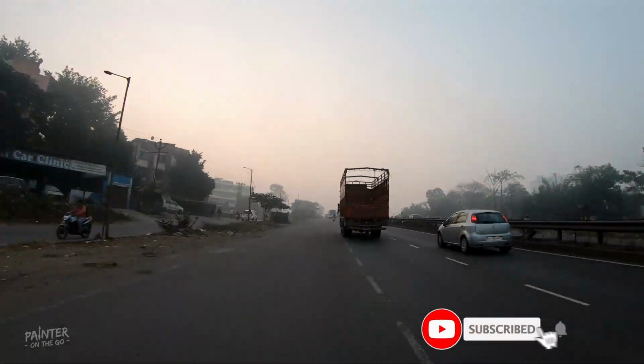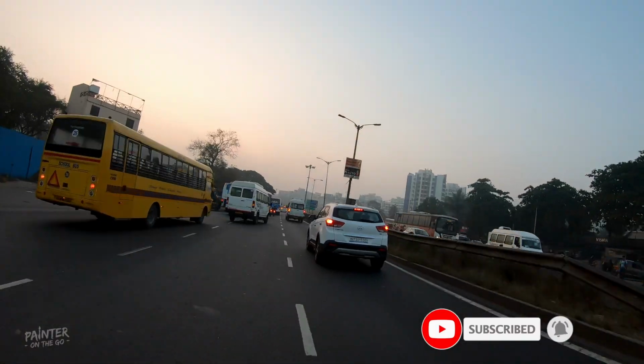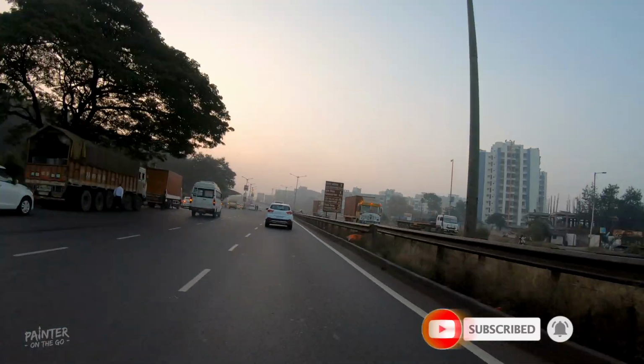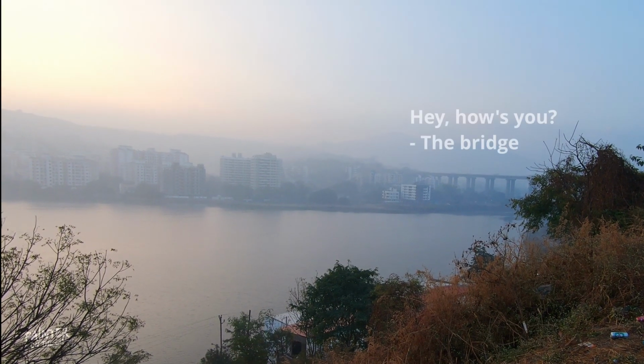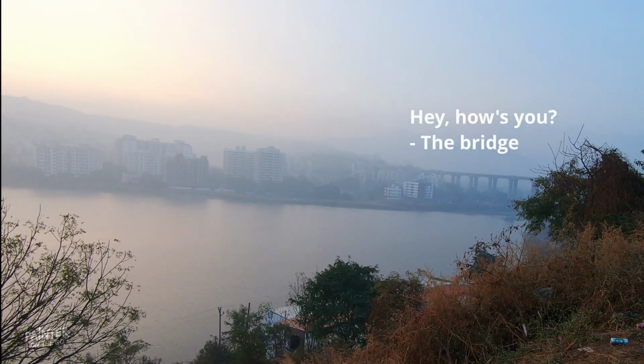Good morning, and today I'm planning to go to Rohida Fort, that it's called Vichitragad. I have continuous feeling that somebody is following me. I don't know who it is. In the beginning of 2020, this is my first trip for Winter on the Go. This is one of my last year's locations, bridge at Jambuiwadi.